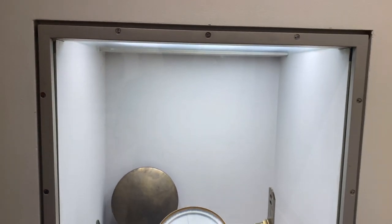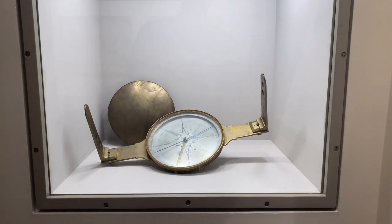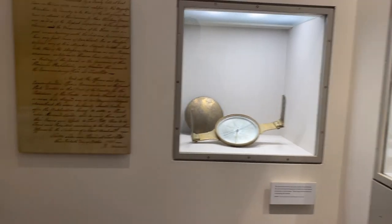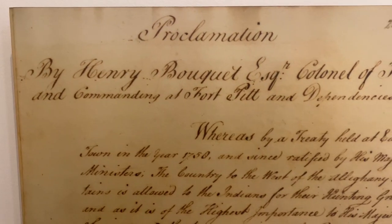Overall, Bushy Run Battlefield is a pretty significant spot in a war that is often not discussed as much as it should be. The local significance of this battle played a rather large role in the outcome of Pontiac's Rebellion and is a great historical outing for a half-day trip from Pittsburgh.